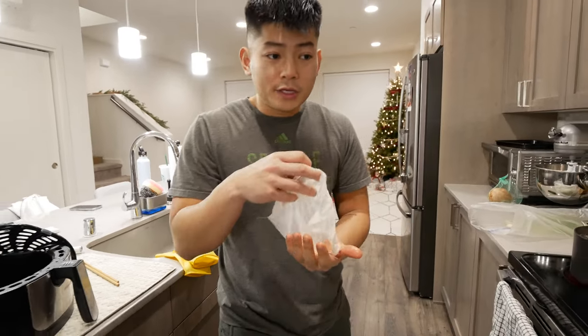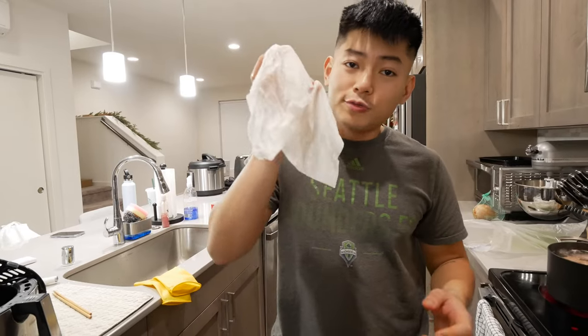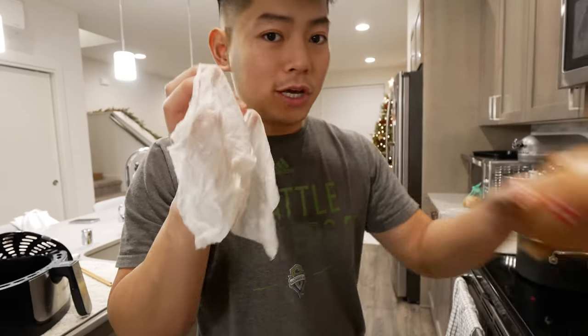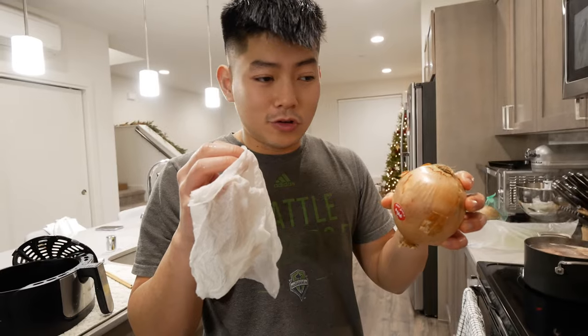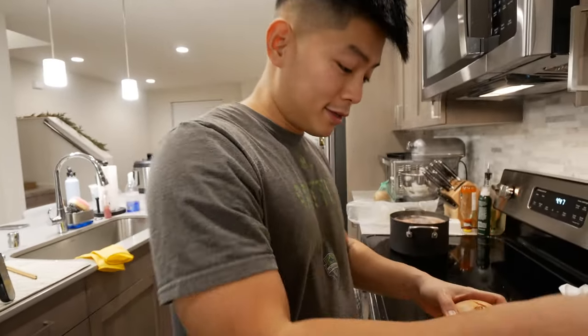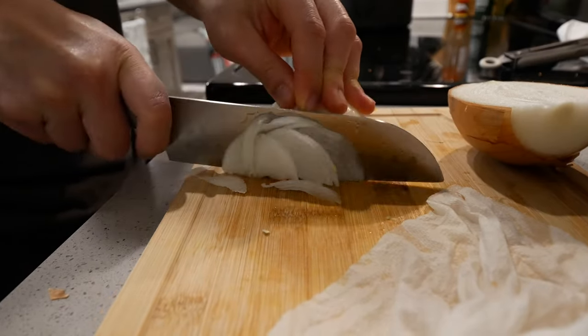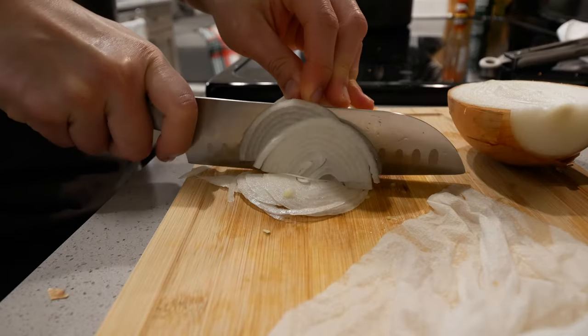Next, we are going to chop the onion, and I have learned one trick that Audrey showed me from TikTok: you put a wet paper towel next to the onion when you slice it and you won't get teary eyed. I have tried it once and it worked. So let's see if it works again or not. Yep. I don't know what's the science behind that, but it actually does work. No tears. Not even a little bit. It really does work. So if you guys do try this trick, let us know in the comments.